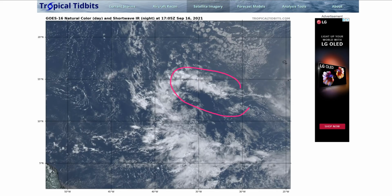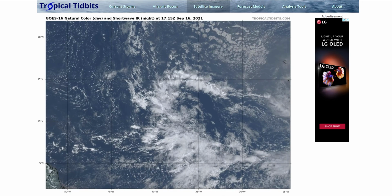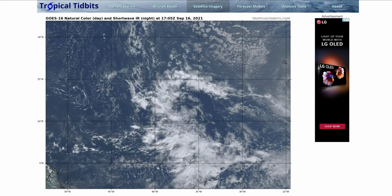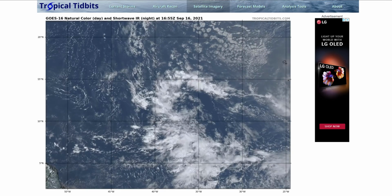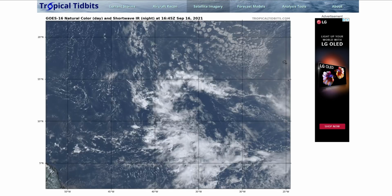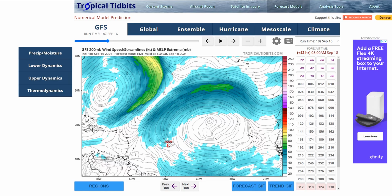The only thunderstorms are really back here along a boundary of drier air to the north, and a little bit of thunderstorm activity down here, kind of down towards where the monsoon trough would be. It's just not very impressive. And the issue for 95L is it's running out of time because it's quickly approaching what we're calling a tropical upper tropospheric trough. We call them TUTs for short.